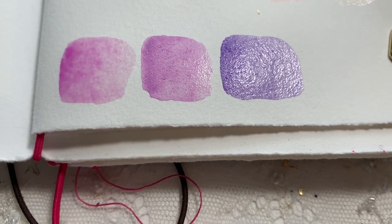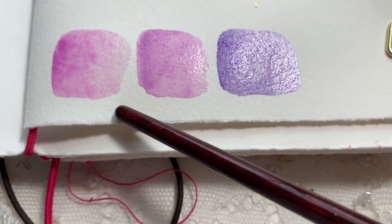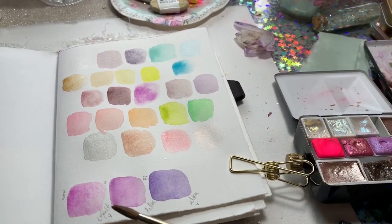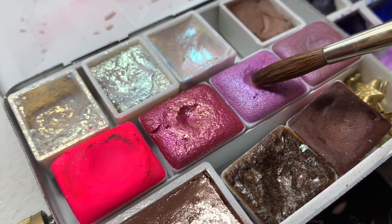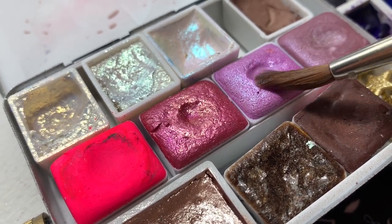But so this is sort of a range of purples. We have the Winsor Newton Cobalt Violet, the Holbein Lilac, and the Daniel Smith Ultramarine Violet. And so those are the purples from each brand. And you can see they're slightly different, but I use them all the time. And then tomorrow we're going to talk about my favorite handmade watercolor shops, my top five.